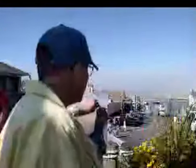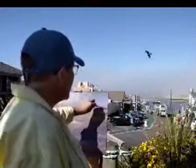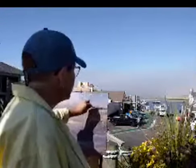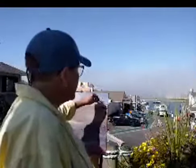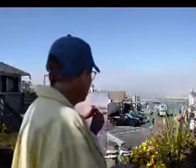So there are people here. I'm not alone. I can't see this area right now because the fog came in and out, so I'm going to work down there.